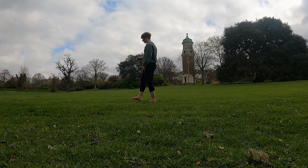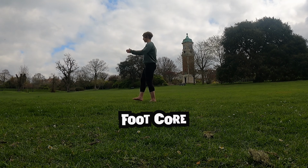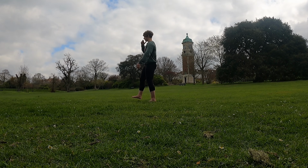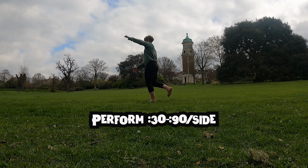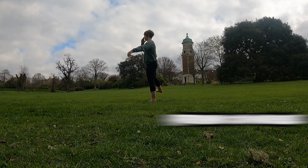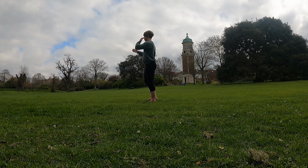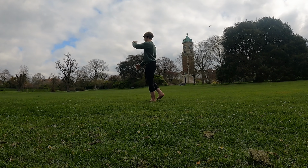The next one is the foot core, which consists of 3 parts to the same exercise. First, you start off with a one-leg barefoot balance. You'll balance on one foot on the forefoot. You want the heel a little elevated so you feel nice and strong at the arch. You can use a wall or chair or another human being to help you stabilize when needed.